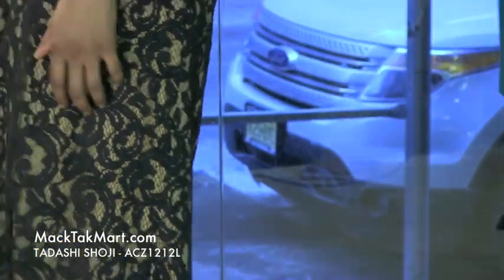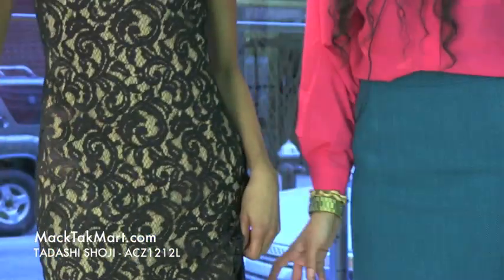This dress can be worn on the red carpet, ballroom, at a gala, red tie event, so many varieties.